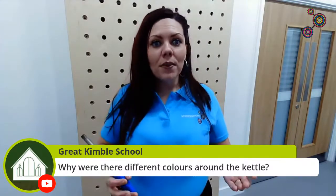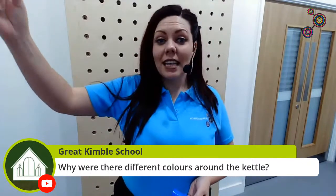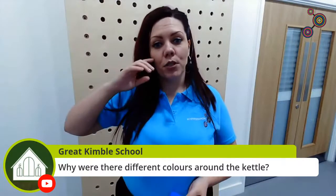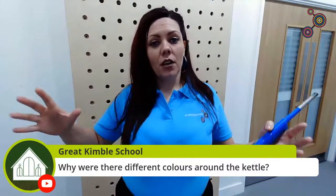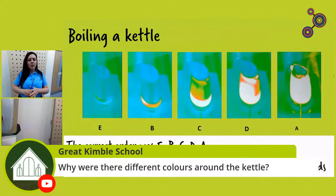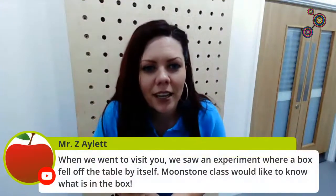Why were there different colours around the kettle? That's a really interesting point. So what the camera does is everything that's in the view, it's going to assign a temperature to it. So the rest of the exploration zone, anything that's behind you, is going to have different colours. Compared to the things that are close, which are hot, it makes the rest of the room look cool. So when we put a camera into the shot, what that is actually just the surface that it's on and the background behind it. You can see a sort of diagonal green line. That is the edge of this white counter here on the exhibit. Really, really observant. Amazing.